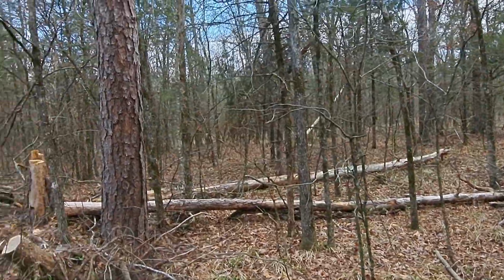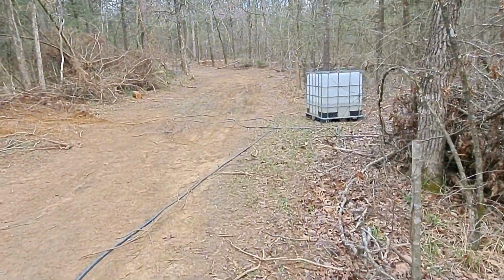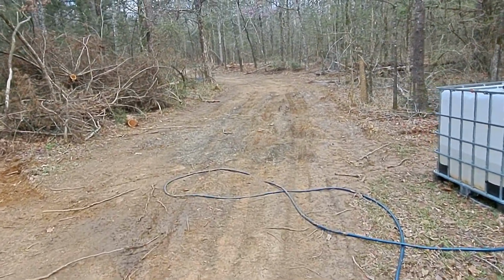You hear the creek? This part of the road still needs attention, but he can get over this. This can be passable.